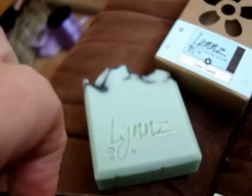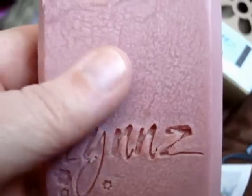Okay, the other one, and I have a feeling this might be a Chanel dupe. I need to take it out. Ooh, I need a big shot of my arm. And it's pink, and it kind of looks like it's gelled, and it's kind of crazy pink, which is cool. I love the pattern that makes. And I think Lyn doesn't generally gel her soaps, but I think she's actually moving towards gel soaps now. But I love that sort of crazed pattern.